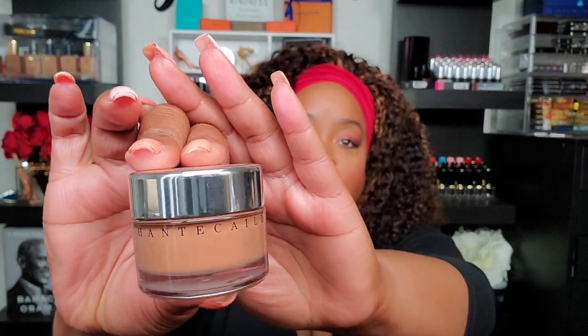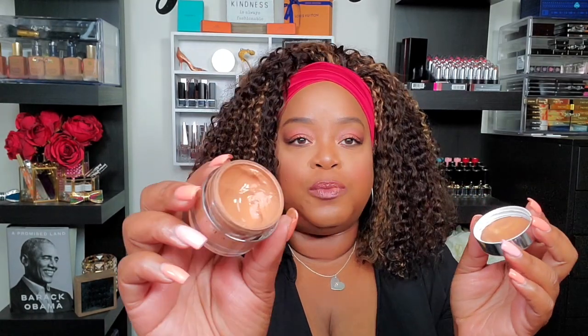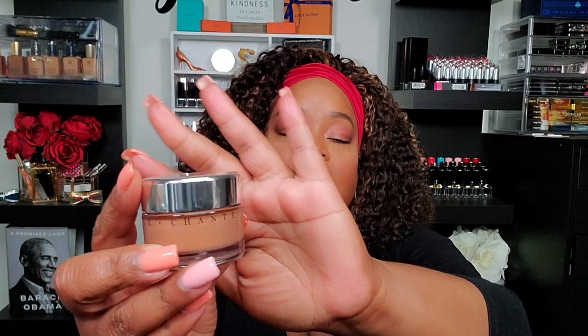In ChrisLuvsLux top 10 foundations is Chantecaille's Future Skin Foundation, and this is a very, very good match for me. It is great coverage. It makes my skin look perfected. I really, really enjoy the foundation. I'm not a fan of the packaging. I don't like most packaging that comes scooped out like this because it's not as hygienic as pumps are. But be that as it may, that's what spatulas are for. This Chantecaille Future Skin Foundation is worth every dollar.